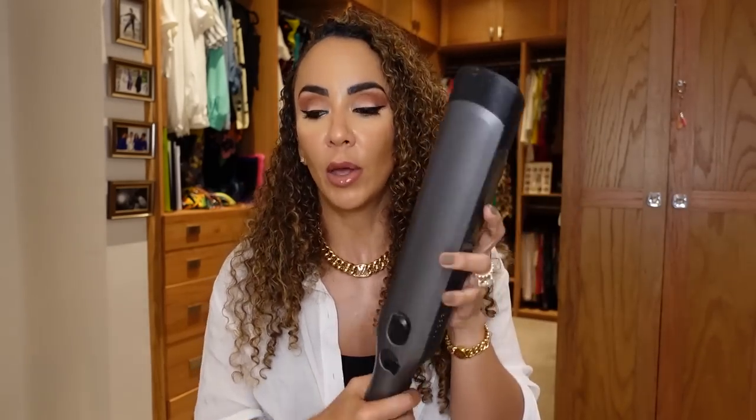Anyway, vacuum. Love this vacuum. I'd recommend this one. It's small. It holds a good charge. Actually, the battery in the one in the kitchen does not hold that much of a charge.